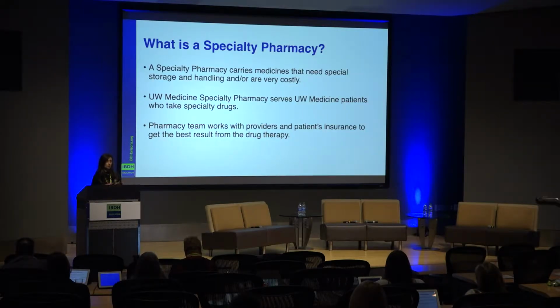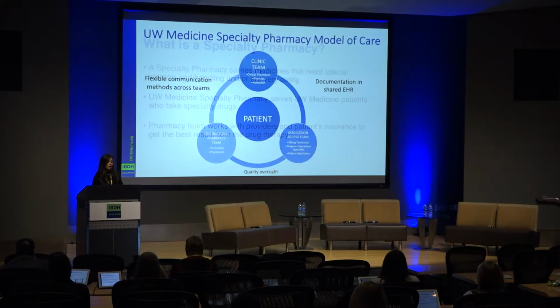And then at UW Specialty Pharmacy, we serve our UW patient population, including Harborview patients. So the pharmacy team includes pharmacists and technicians, who work with providers, nurses, nurse practitioners, physician assistants, and patients, to make sure a patient gets the best result of the drug therapy.